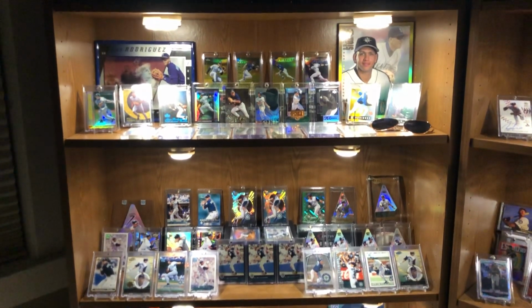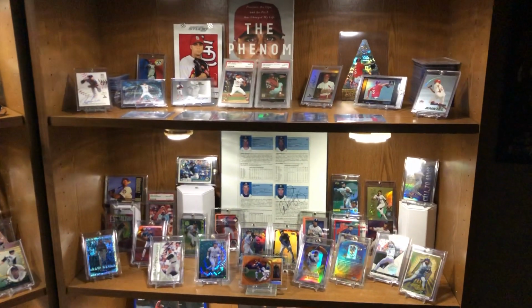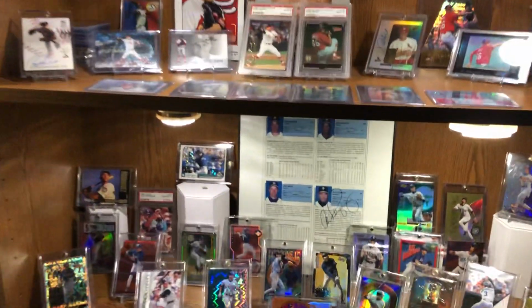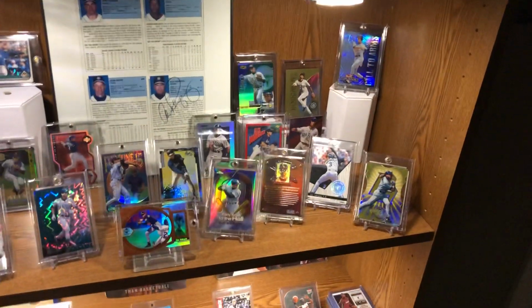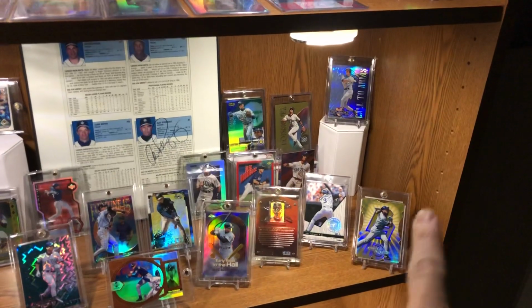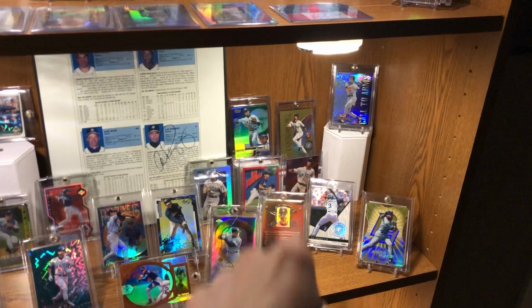But I really like where it's at right now, and I'll show you the rest after I turn the lights on as far as the top rows go. But let me take you on a little tour here. We're going to start with the main shelf. This is where all my big time A-Rod cards go. As you can see, there's a spot open right there next to my main man, Joey Cora.